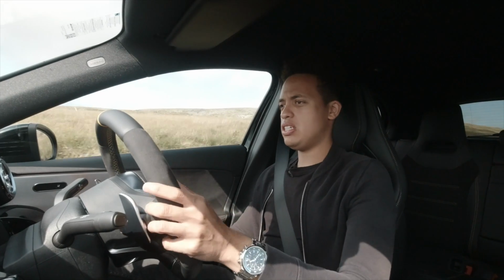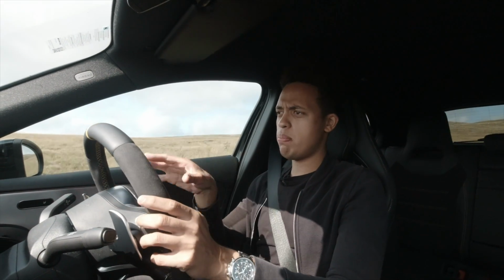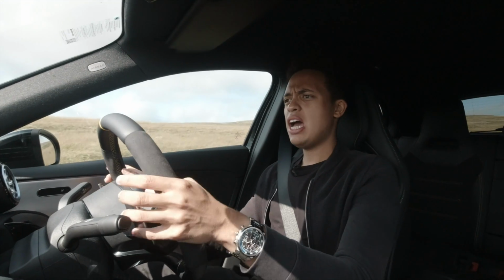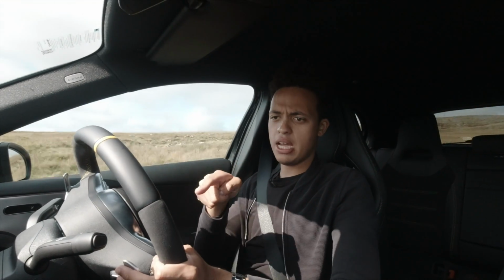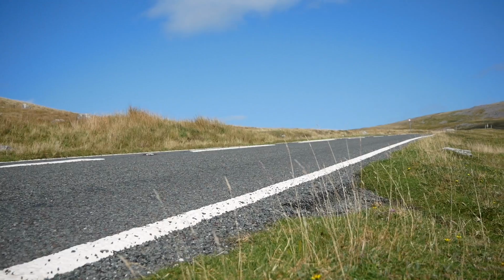Then I spent a little bit more time with it. Then I got used to these touch pads on the steering wheel, which control the main display here for your speedo, and also the main screen for your sat nav and your Bluetooth and all that crazy stuff.